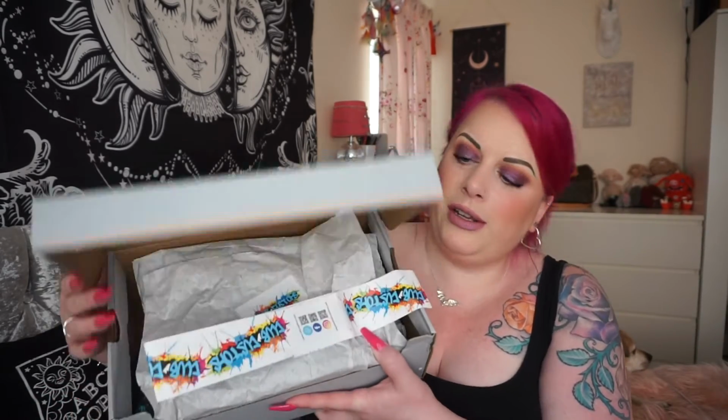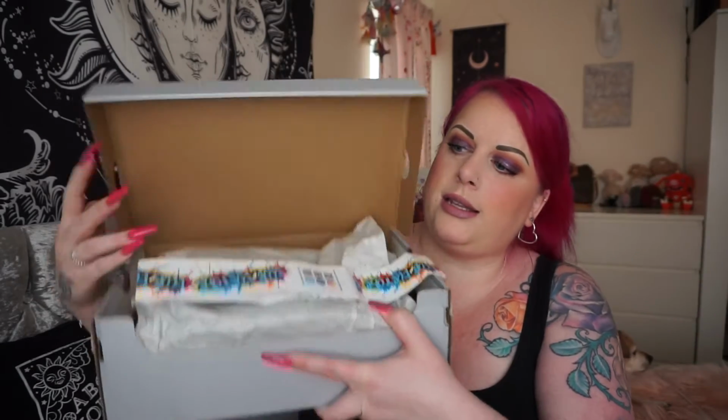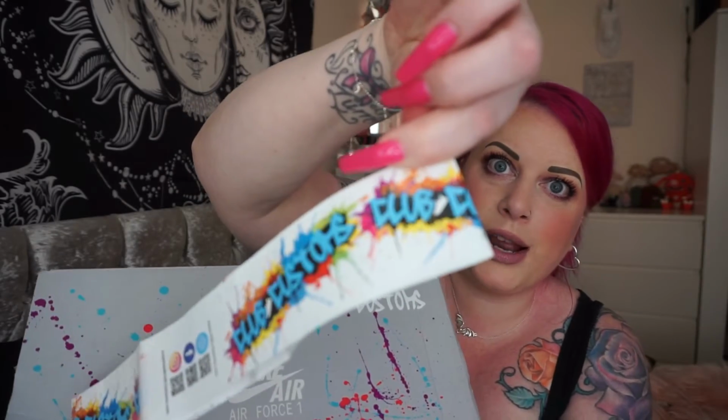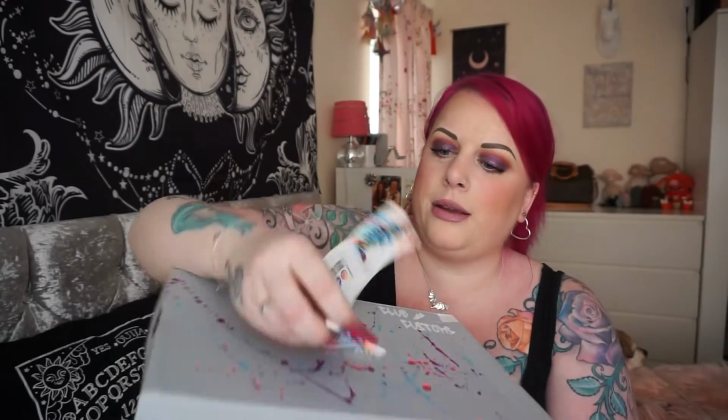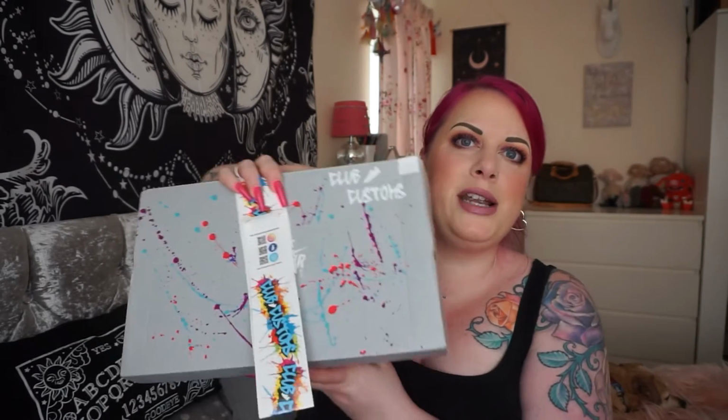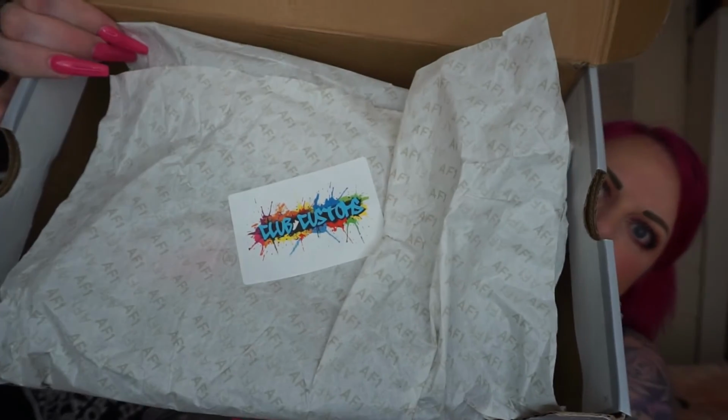So let me show you these. So it came like this. This was actually round the box. It's just got their branding on it there. So it came like that, wrapped up. I just thought it looked really professionally done. Like, you don't even get this if you get them from a proper sports shop. And then inside you have their branding on there again.